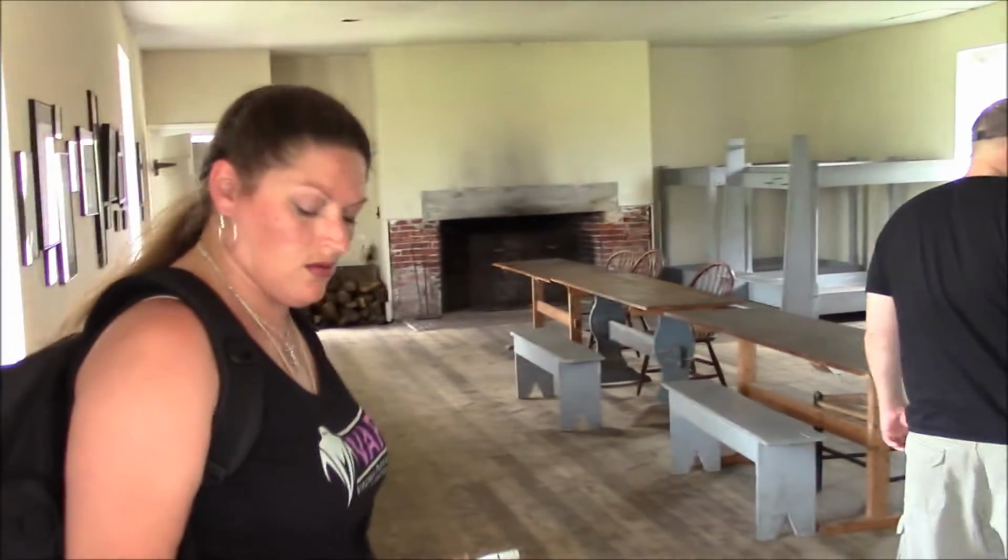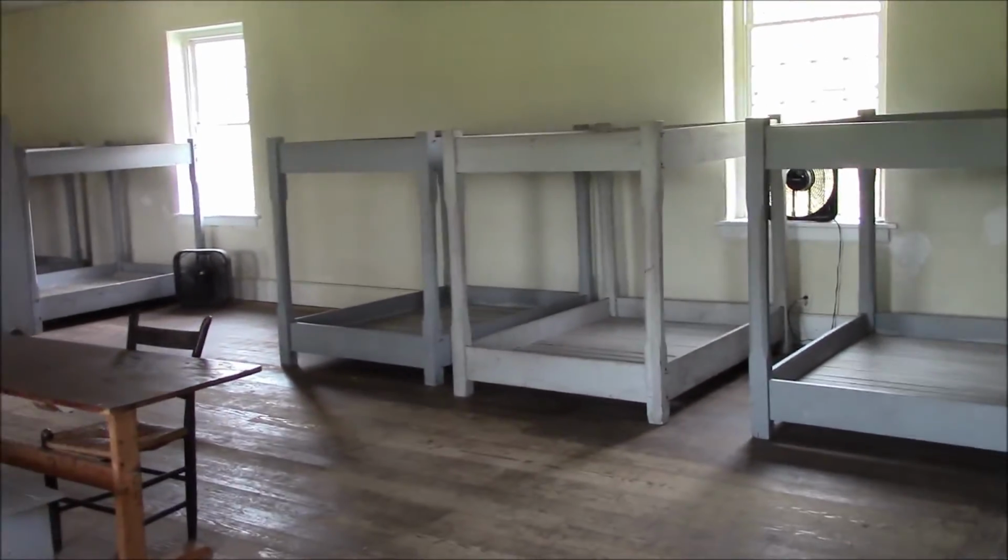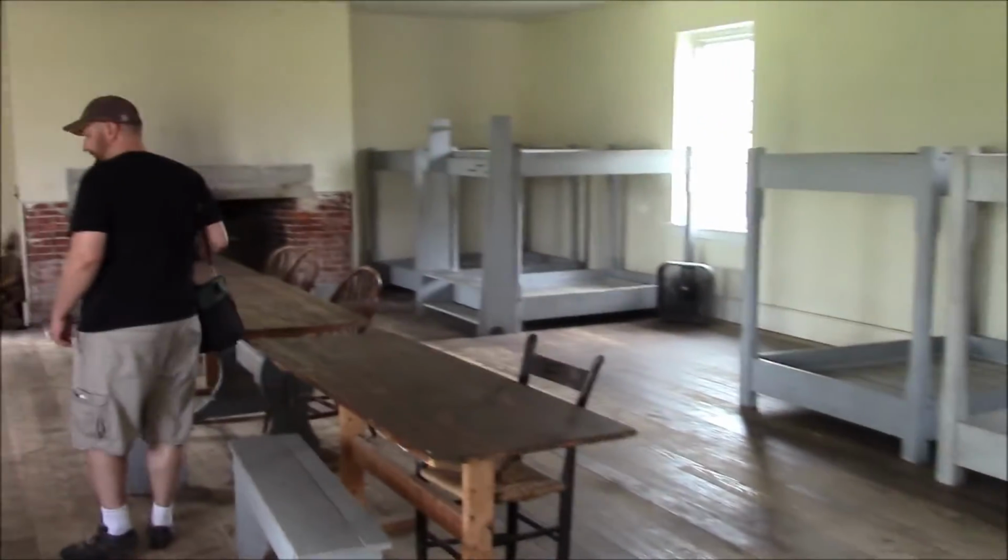Yeah, this one's got some tables and chairs, and it's got the bunks in here. So it looks like it might be where we're going to be sleeping if we sleep, and possibly a good place to set up. So we'll get the stuff and bring it in here.